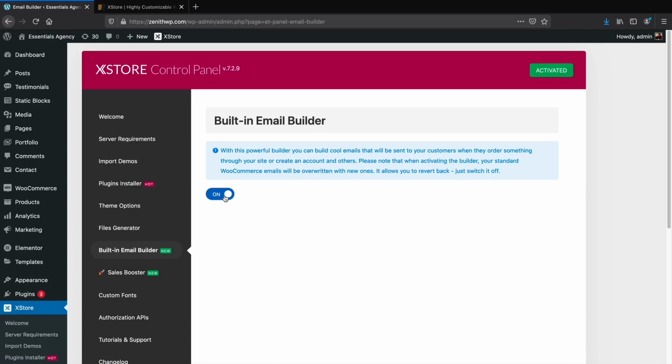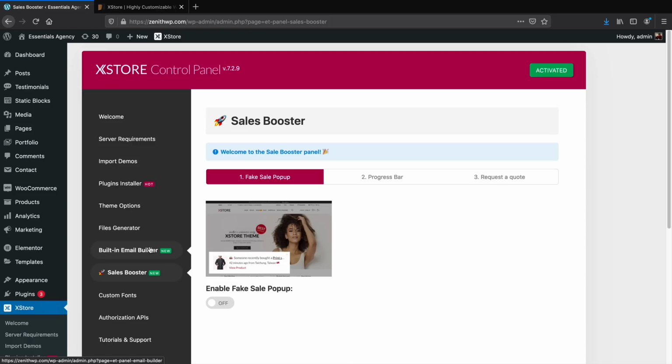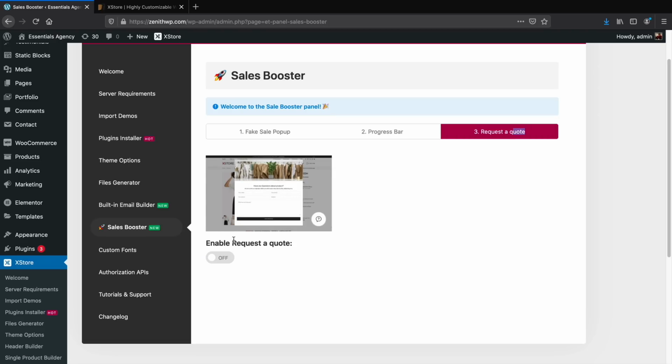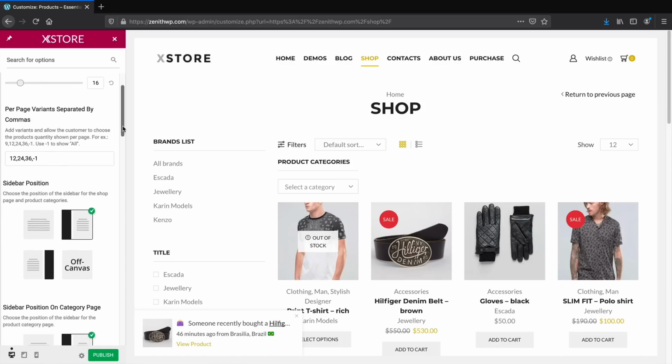The theme also comes with a built-in email builder that allows you to build your emails from scratch, which is really cool. It does also offer unique features like a sales booster, which allows you to create pop-ups on your website. You also have the option to enable a progress bar on your checkout page. Lastly, you'll also be able to enable the request a quote feature, which allows users to request a quote regarding specific products.